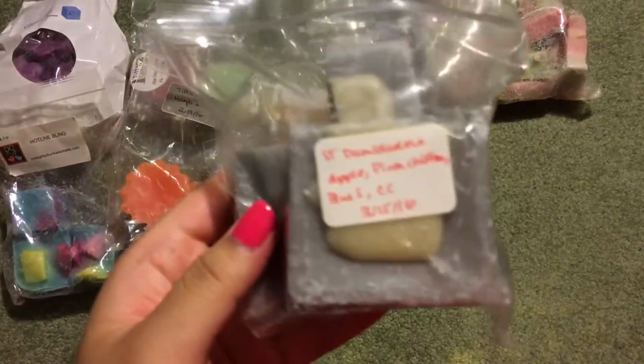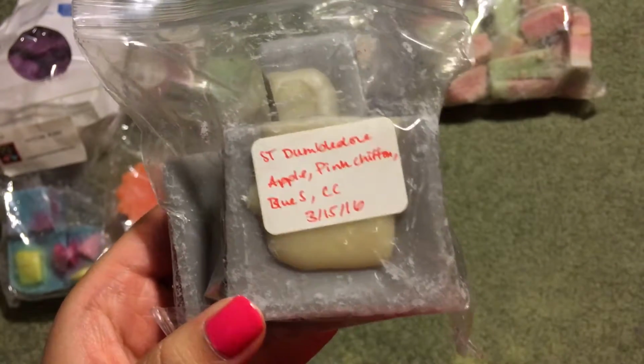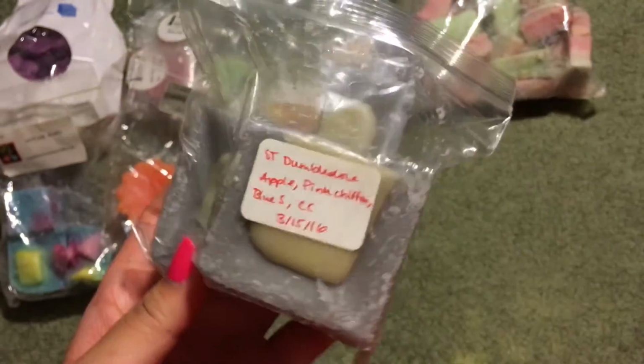The next thing I melted is Super Tarts Dumbledore Apple. It's Mac Apple, Pink Chiffon, Blue Sugar, and Cotton Candy. Now, I melted 1 cube of it, so I have 2 clamshells here, and I melted 1 cube off of this clamshell here.